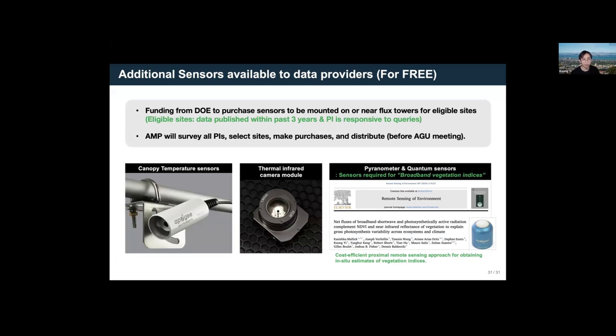And lastly, we'll offer a limited number of proximal remote sensing sensors for free to the AmeriFlux community. So with funding from the DOE, we will purchase sensors to be installed on or near flux towers at eligible AmeriFlux sites. So we plan to survey all PIs in the network, select sites, make purchases, and distribute those sensors accordingly. The available sensors include canopy temperature sensors, thermal infrared camera modules, and pyrometers and quantum sensors.